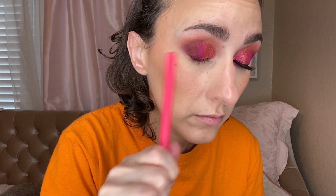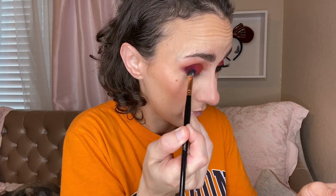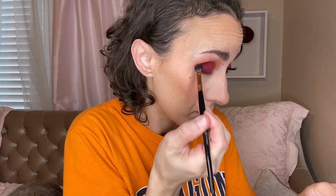So I'm just kind of trying still to show you the bald spot on that eye. Going in with a little more Hot and Spicy. I am just really trying my best to build it up. The times that I've used this palette, I haven't struggled a whole lot, or at least not as much as I did this time, but then again, I've been using a whole lot of other shades as well.